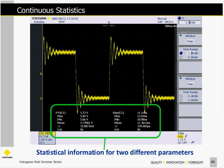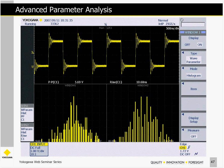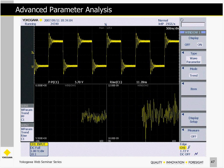Advanced parameter analysis is trending and showing the same analysis results in a histogram or maybe in a trend. So maybe you want to trend the rise time of the signal or trend the peak-to-peak voltage of your sensor over time as environmental conditions change. Or even creating your own user-defined math.